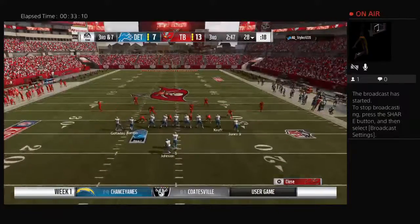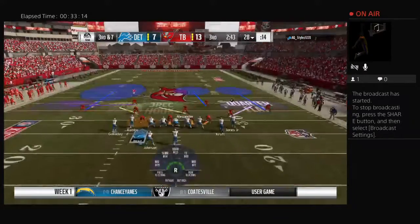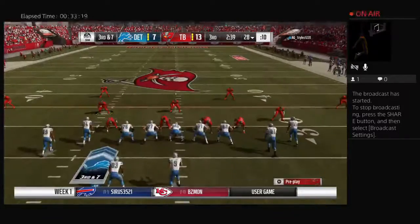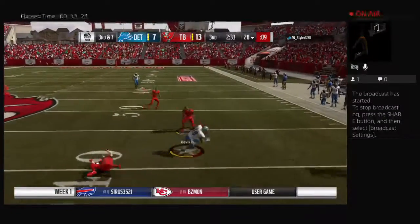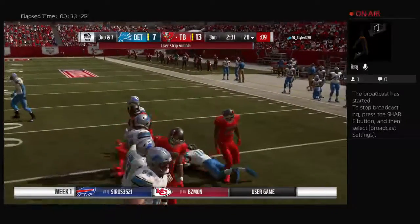The Lions on 3rd down. They've hit it 50%, 3 of 6 to this point. This is 3rd and 7. Here's Stafford. And he'll find Galladay. That's complete. And oh, he coughed it up. And the Buccaneers have it.